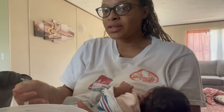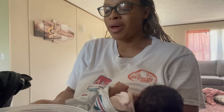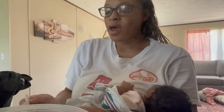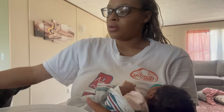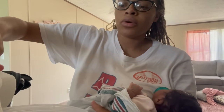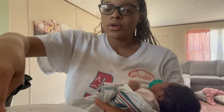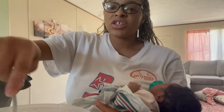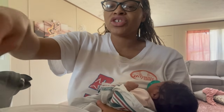But everything is done. The meatloaf just went in. The bread is done. Babe, want to try some syrup on it? Let me know if y'all done did that before. So I did half of it with syrup and butter and half of it just with butter. The green beans are done, and we're doing a homemade mash right now. Ooh, they're super soft. I love making homemade mash.